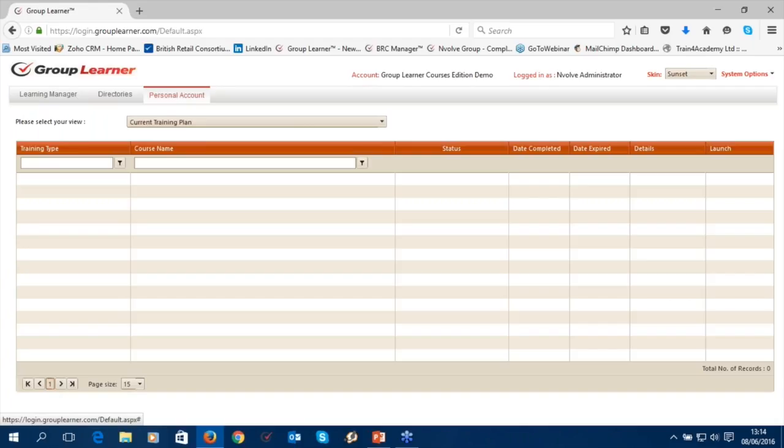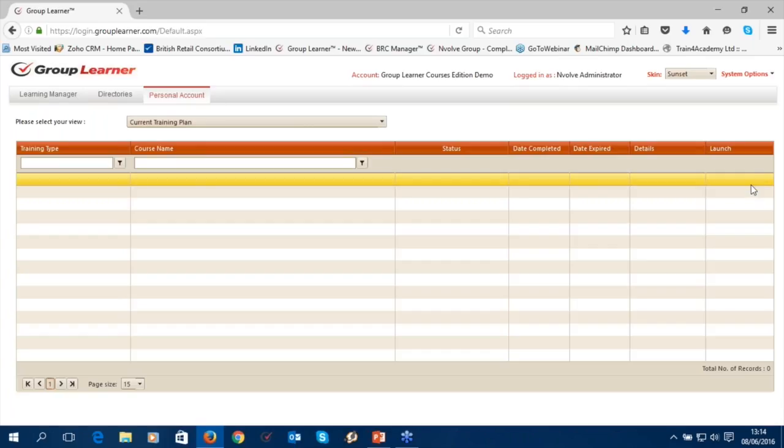Now, when they log in, they will only see this particular tab here, the personal account. And what they will see is the courses that have been allocated to them, so that they can go over and just launch. There's a little launch button at the right hand side, but because I'm logged in as an administrator, I don't have any courses assigned to me, which is why I don't see anything here. But that just explains the personal account.